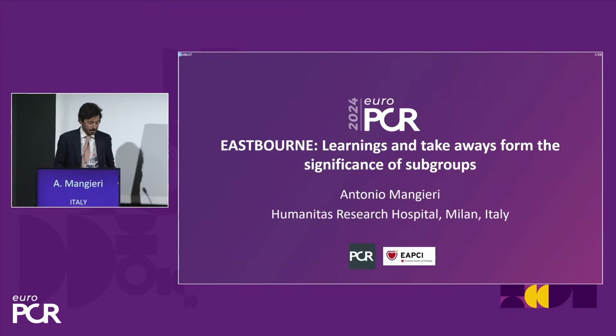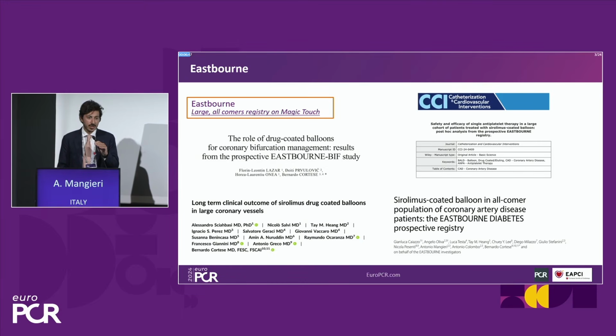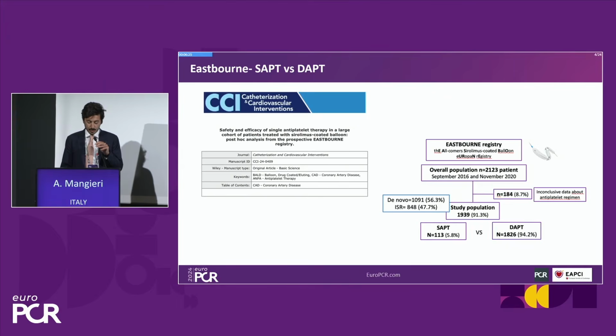We have already seen by Bernardo that we have a big clinical program related to the EASTBOURNE, which is the biggest available registry and experience in a real world using the Sirolimus-coated balloon in all-comers population, both with the ISR but also coming for de novo lesion. And we have done a lot of subclinical studies focusing on different scenarios, and I will show you which type of results we have obtained during this type of research.